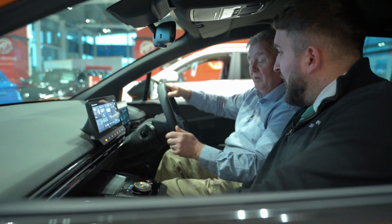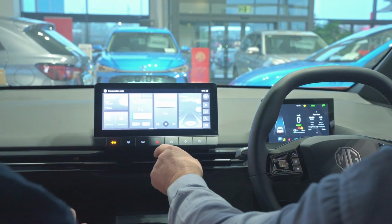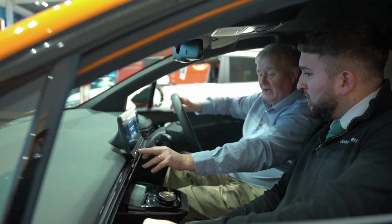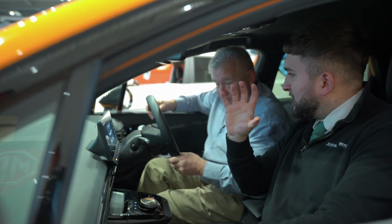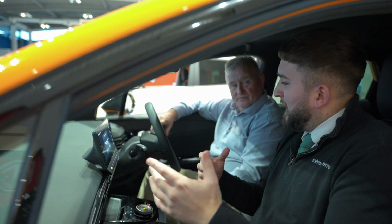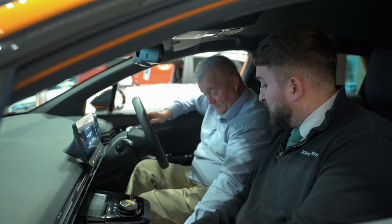Yeah, simple. I have come across cars where I think, what will I do here? I'm afraid to touch this, afraid to touch that. But at least it's there, right in front of you. Indicators, wipers, all the exact same as a normal car. Whereas we find with a lot of these new brands, you wonder where the indicators are and where the wipers are. This is the exact same as a normal car that you would have, so there shouldn't be any difference to what you're used to.